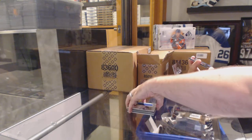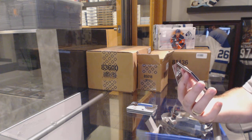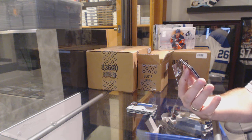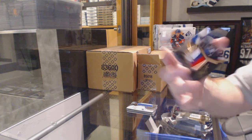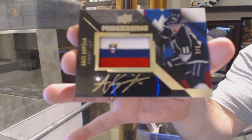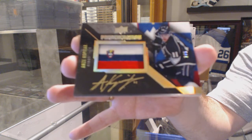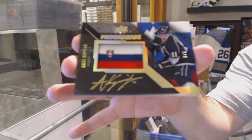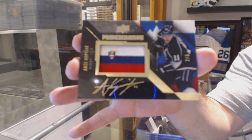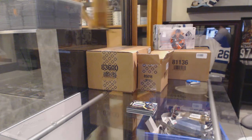And, ooh, that's nice. We've got a Pride, oh, wow, it's really nice. Pride of a Nation autograph, number 2 of 5, for the LA Kings, Anze Kopitar. 2 of 5. Anze Kopitar. That's gross. That's funny. LA, one of the last teams taken as well.